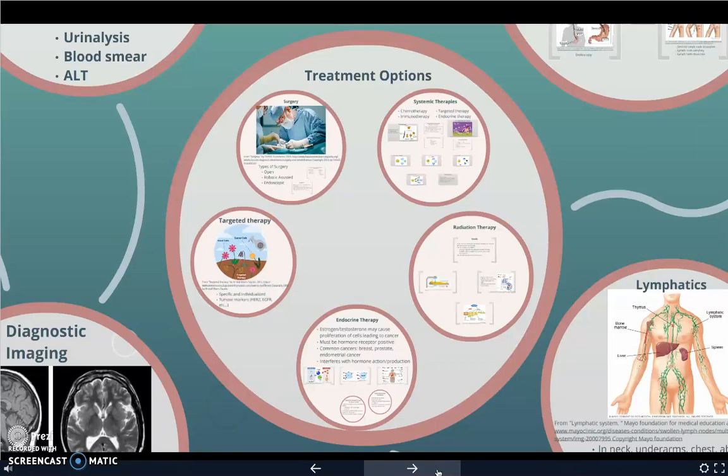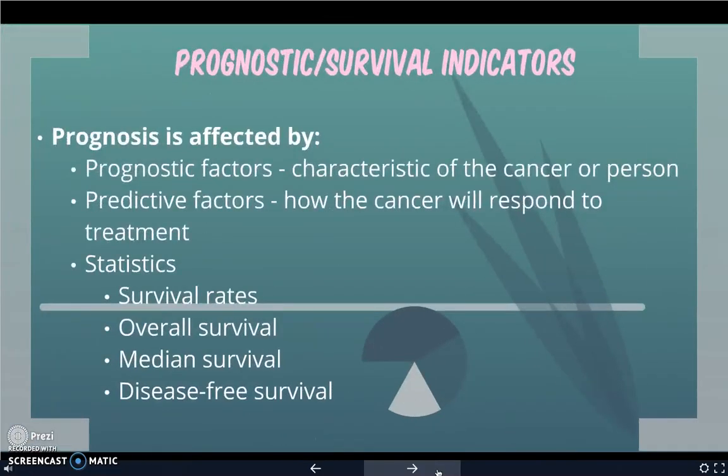By combining prognostic and predictive factors together with statistics, an oncologist can better create a treatment plan for the patient. If the prognosis of a patient is very low, the oncologist will probably recommend palliative care instead of curative treatment, as the risk of undergoing treatments may outweigh the benefits.